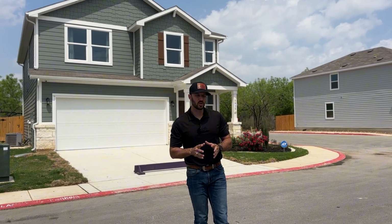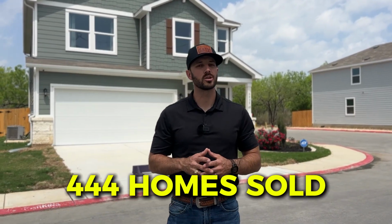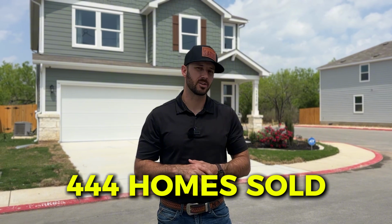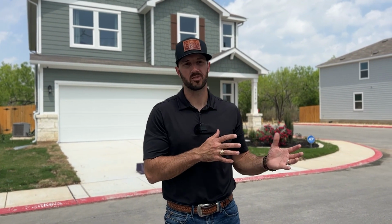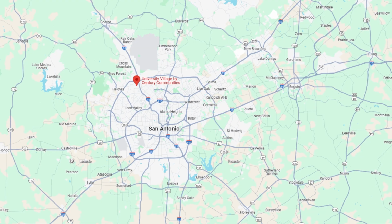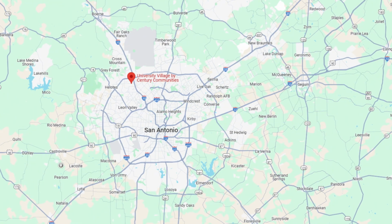The first builder on our list is Century Communities. So Century Communities comes in at number 10. They had 444 homes sold in the last year here in the San Antonio area. They build kind of all over, except for really on the north side. So where we're at right now is University Village. Pretty much built out, but it is a small little neighborhood right across from UTSA.